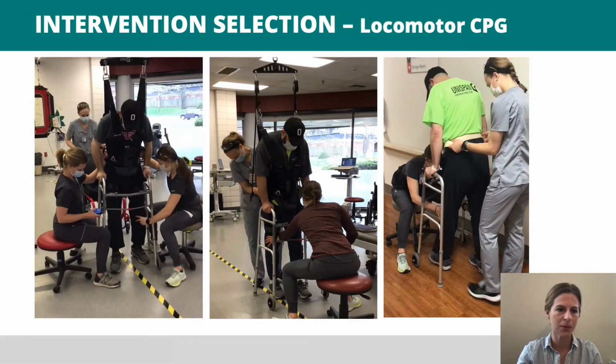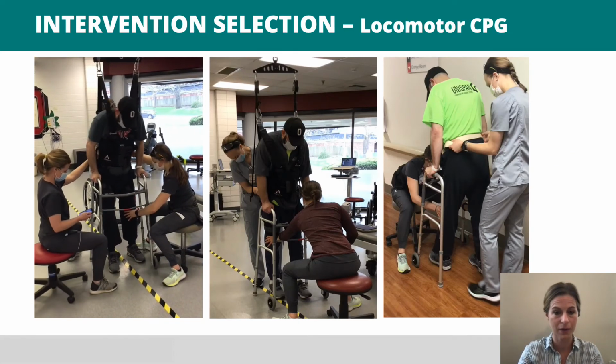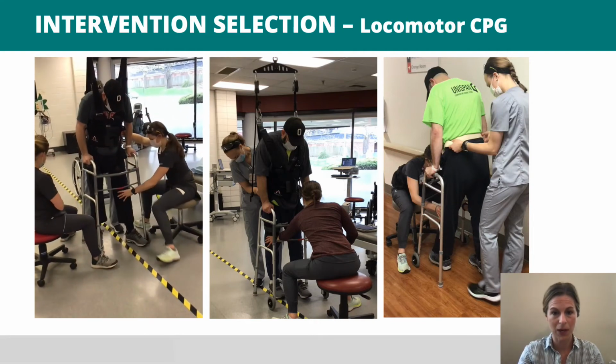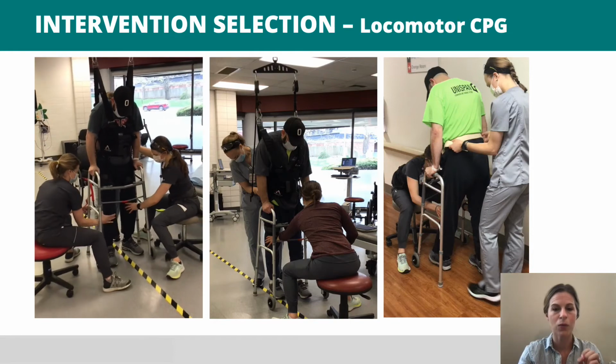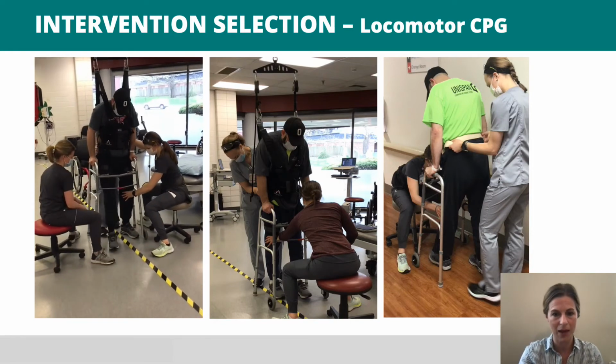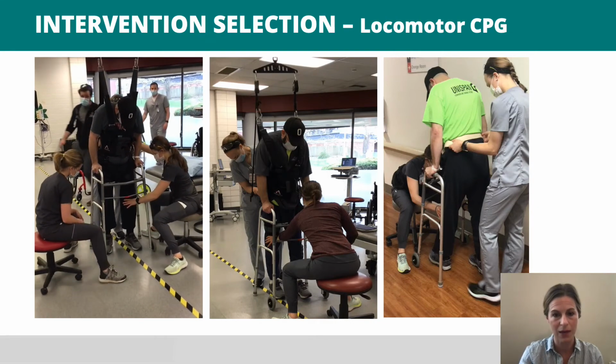And here's an example of what some of our overground gait training trials look like. First, we'd like to point out that in all 3 of these videos, the patient readily achieves the 70 to 85% heart rate max target cardiovascular zone. We'll see that in the next couple slides.